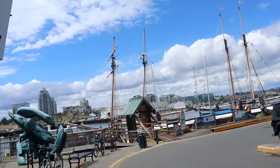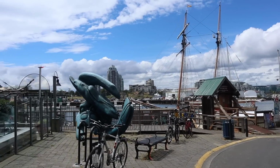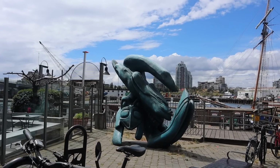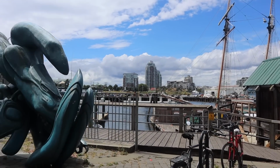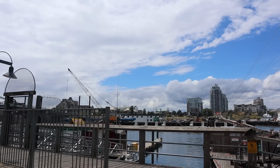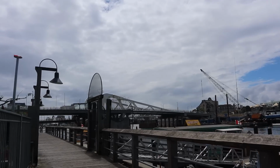And it's right here at a marina, the Canoe Marina. This is very cool. I don't know what that is exactly, but it's very pretty. Look at this bridge. That's neat.